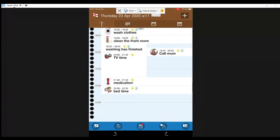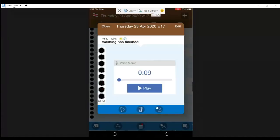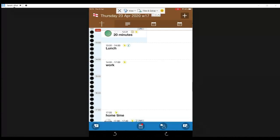We also have various different alarms set up. There's one in here, a voice memo, which you can also leave in. For some people, it's really helpful to have the instructions given to you by voice. And if it's the voice of somebody that you are familiar with, then often that can be a lot easier for that person to understand. And also if it's a high anxiety activity, for instance going to the dentist, if you've got somebody that you trust who can tell you in a voice memo exactly what's going to happen at the dentist, then often that can alleviate a lot of anxiety.